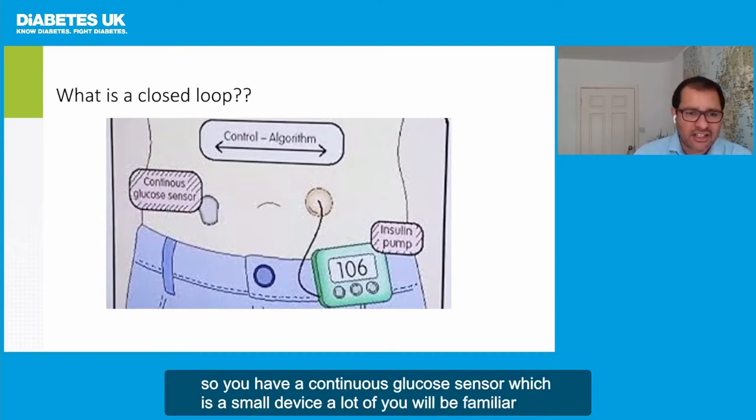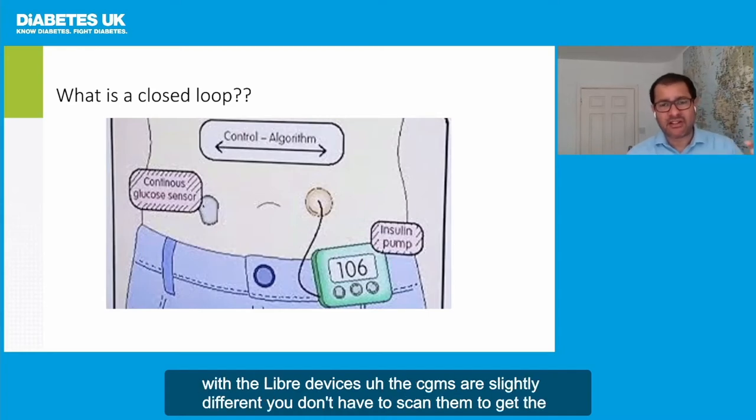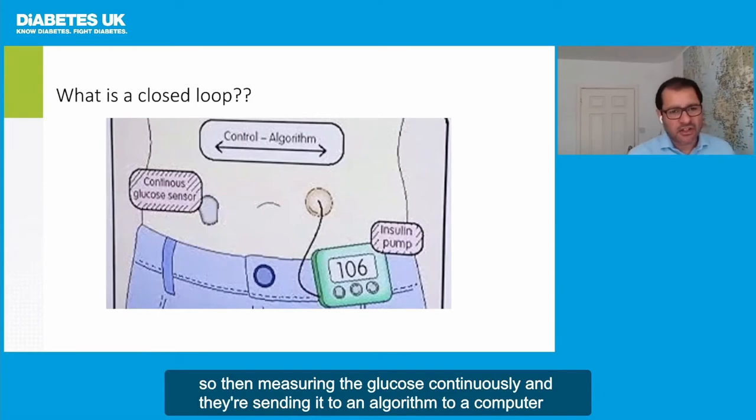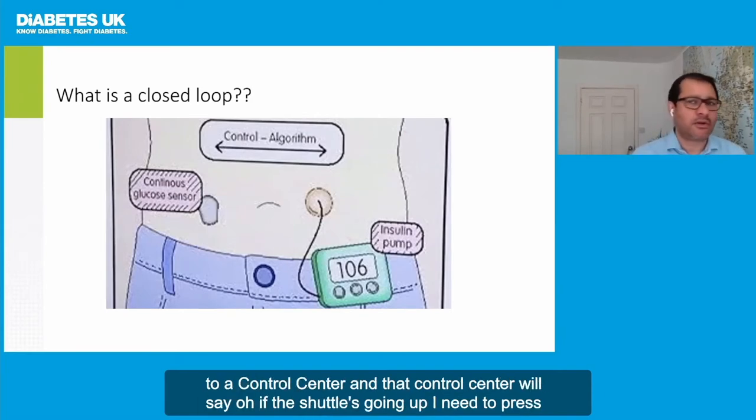So you have a continuous glucose sensor, which is a small device. A lot of you will be familiar with the Libre devices. The CGMs are slightly different. You don't have to scan them to get the data. They send the data continuously to either the insulin pump or to an app or a phone, right? So they're measuring the glucose continuously, and they're sending it to an algorithm, to a computer, to a control center.